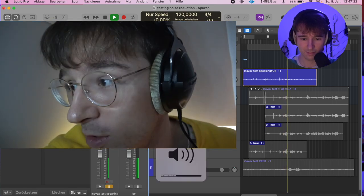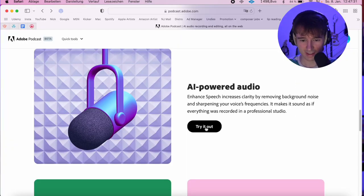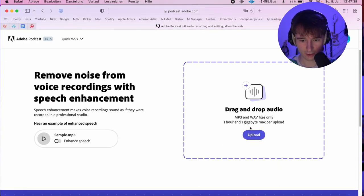Okay, so it sounds decent, I would say, but it does already, in the speaking voice, sound a little bit boxy. So let's see what Adobe's Podcast AI can do. This is the website. It's still in beta, but we can try it out.